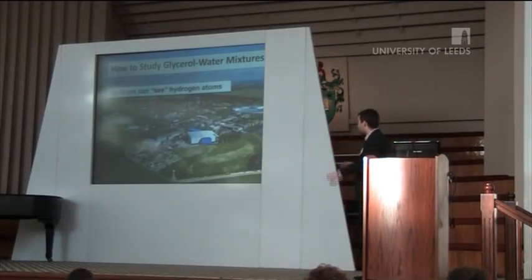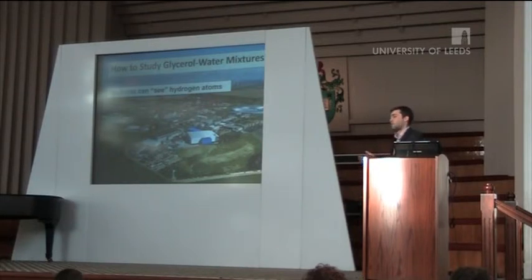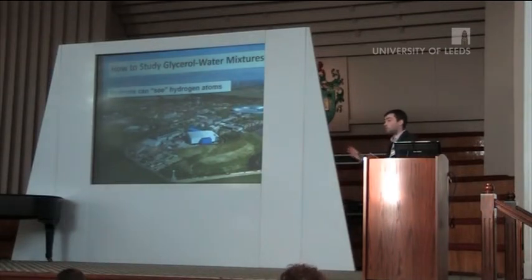As I said, I use neutrons, and I'm not allowed to do that here. Apparently, there's some health problem. So I go down to ISIS, which is a neutron source in Oxfordshire, near Didcot. A main reason for using neutrons for my experiments is that I can get information about the structure, particularly regarding the hydrogen atoms, which is a key advantage of using neutrons over other probes.